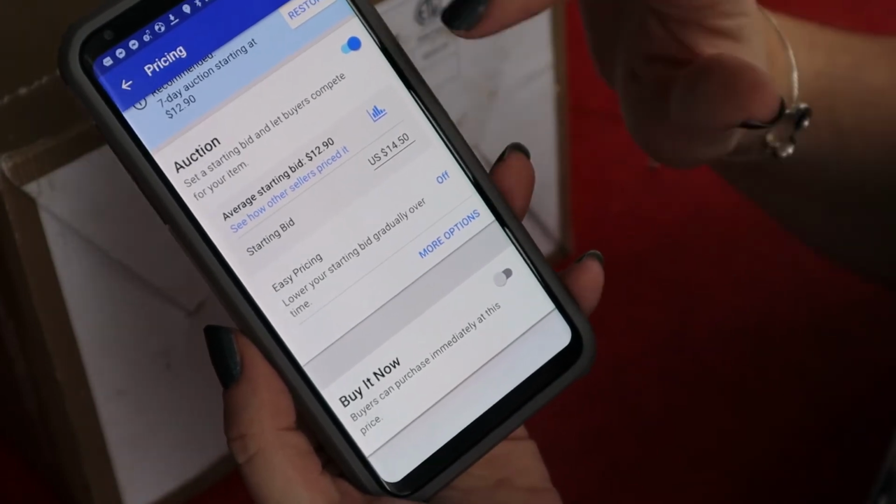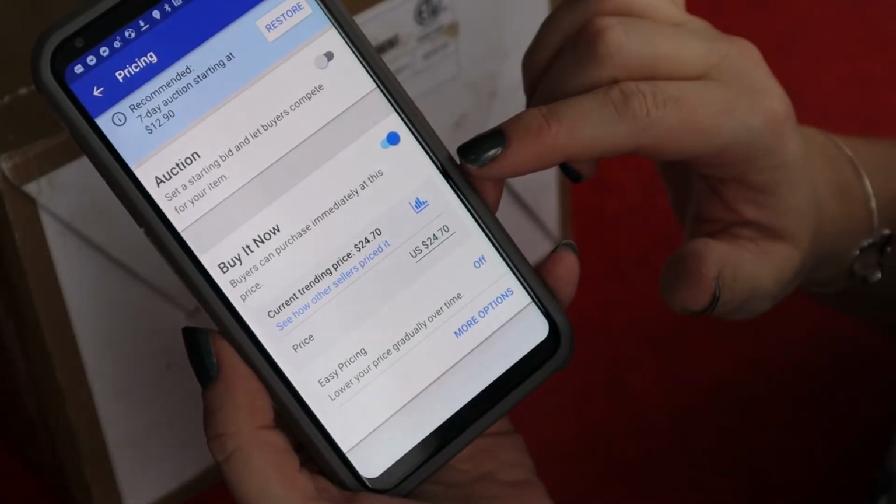So do you want to do buy it now? Do you want to do auction? That's where you're going to select it. Here's my suggestion: you do buy it now. Don't waste your time with auctions.